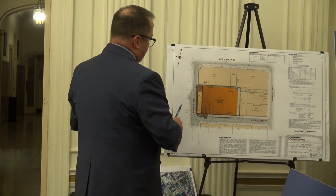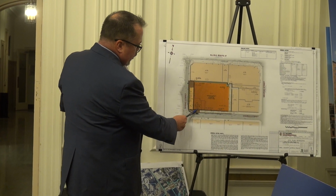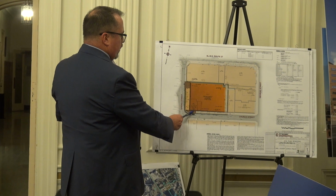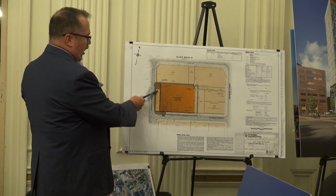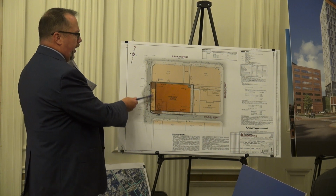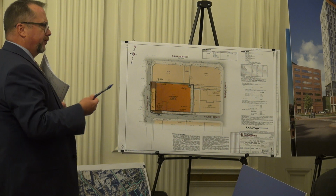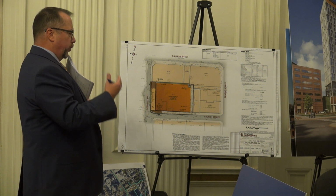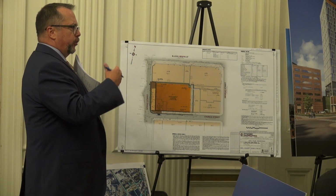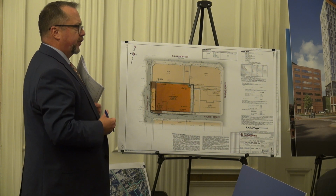From a signage perspective, we're proposing signs on the Church Street frontage near the southwest corner, and then we'll have two signs on the Spring Street frontage, one for the retail element, which is at the southwest corner, and then another for the residential element. They'll be conforming to the ordinance. There's no relief that we're requesting. They'll be within the 10% that's allowed for the 10% of the side for each of those elements.